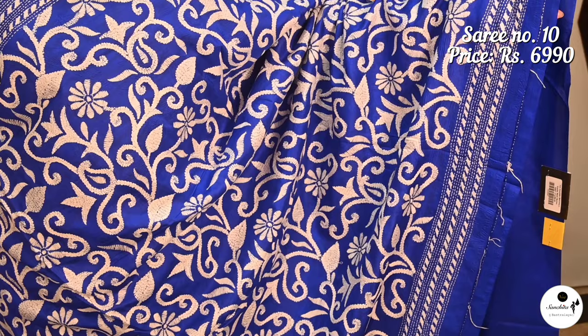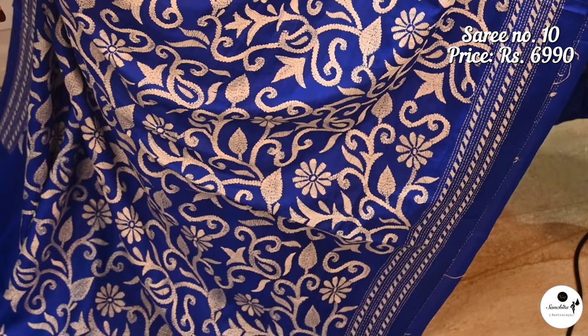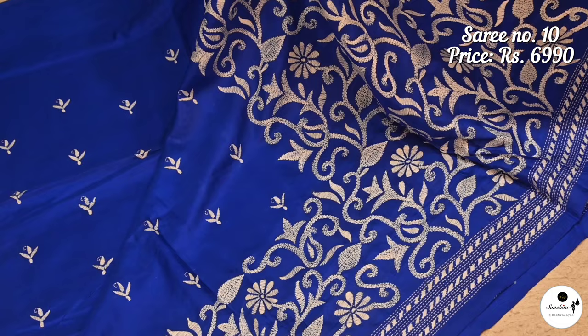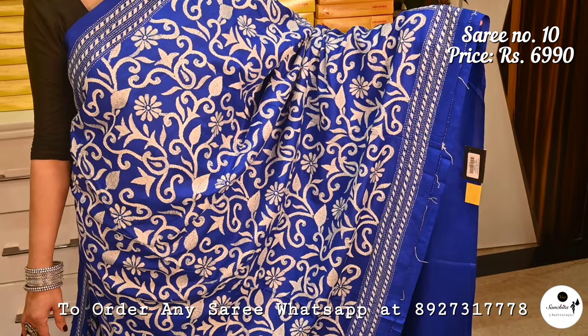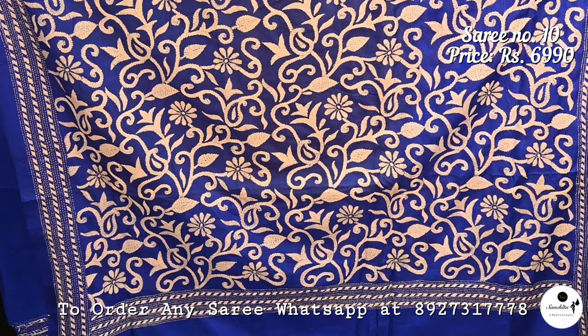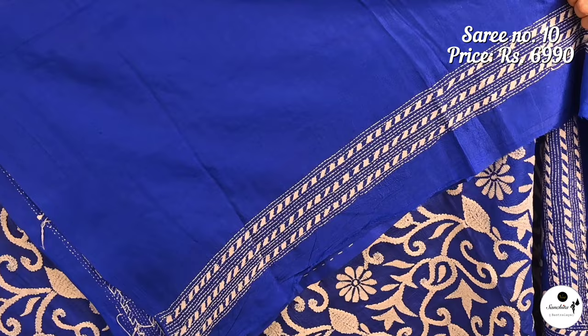Saree number 10, priced at 6,990. Another glamorous Bangalore silk Kantha stitch saree in royal blue base with white colored hand stitch work all over the saree. Beautiful handwork. The pallu is filled with floral vines. This is the blouse piece with sleek border in white color.